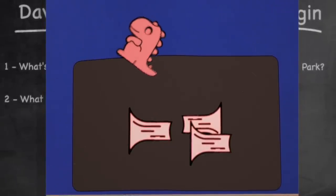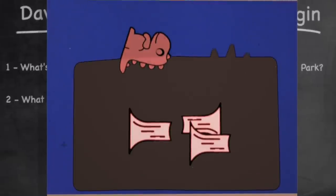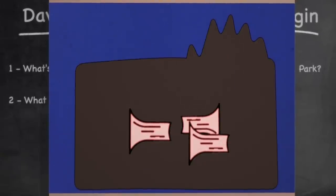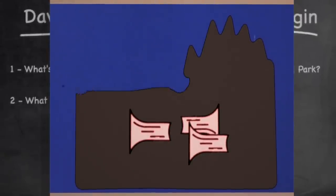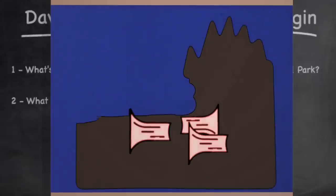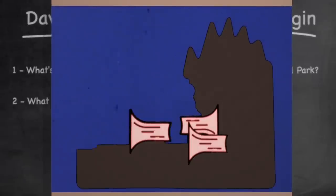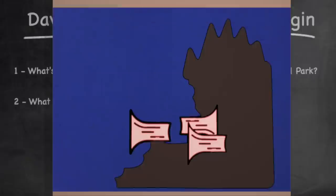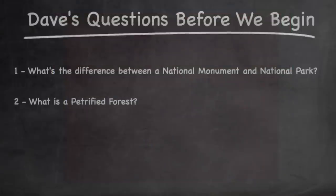Then, about 60 million years ago, after the last dinosaurs had died off and the Rocky Mountains were forming, the Colorado Plateau containing Arizona started to rise up as much as 10,000 feet above sea level. This exposed the land to erosion as ancient rivers carved their way through the region, slowly revealing the long hidden stone logs as the hillsides washed away.